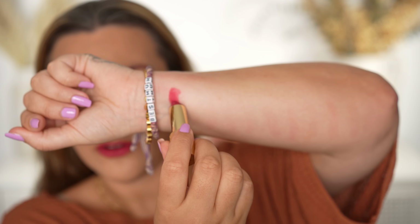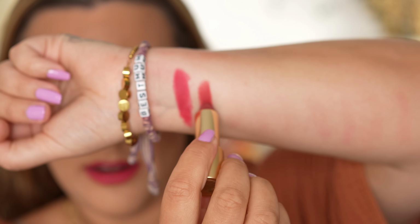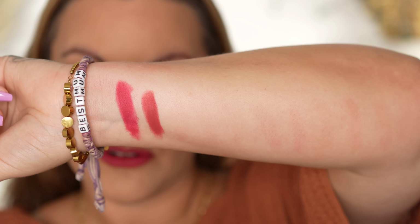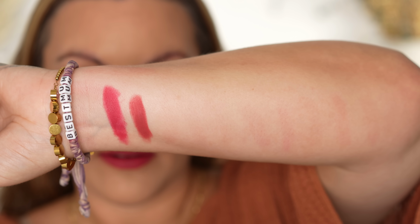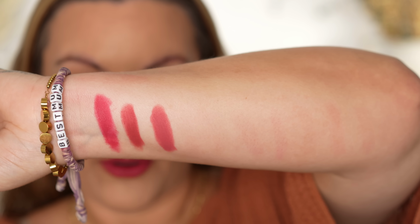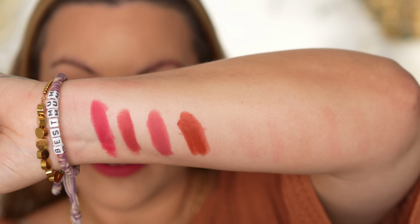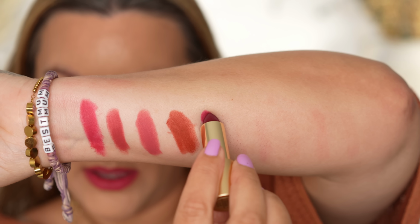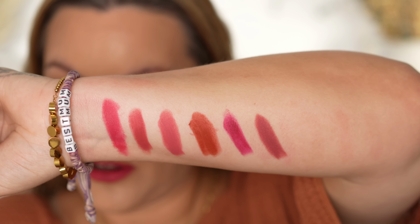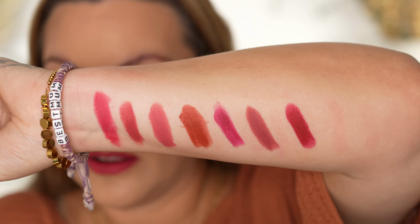So starting off with that new shade, Velvet Bloom. And then we have Velvet Enchantment, which is the lipstick to match the liner that I own. Definitely the closest shade that I've found in my collection to the new Bloom, but not a dupe by any means. Then we have Velvet Rain, a little lighter and mauvey. Velvet Cinnabar, definitely a little more brown in tone. These are the worst swatches ever, I'm so sorry. Then we have Velvet Myth, much more purpley. Velvet Blush, a more muted neutral shade. And finally, Velvet Jazz, which is a much richer, deeper red.